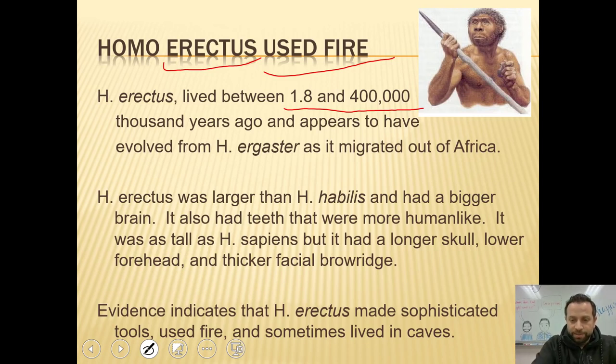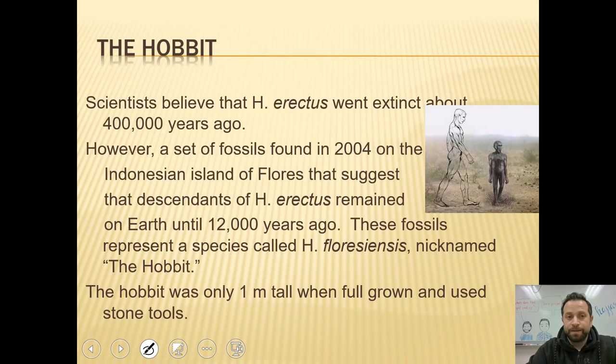Let's see, what else do I want to tell you about this one? There's evidence that tells us that Homo erectus actually made sophisticated hand tools, they used fire, and sometimes they lived in caves. Let's move on and talk about the Hobbit.